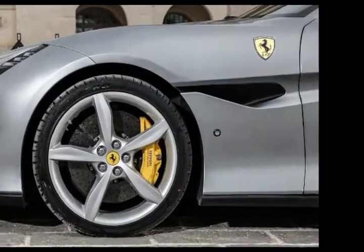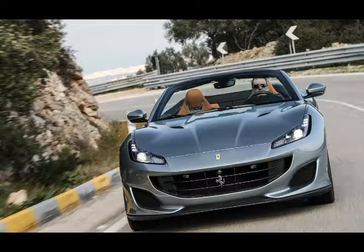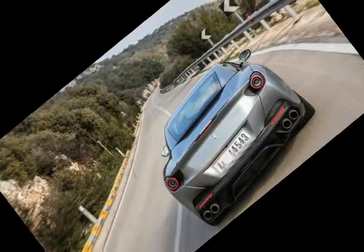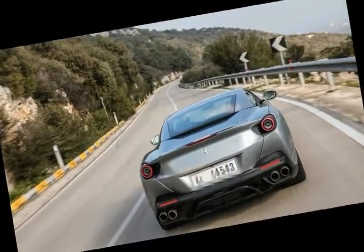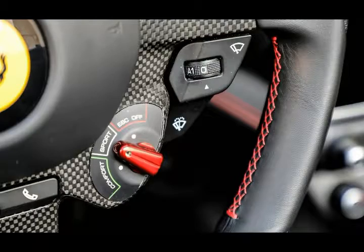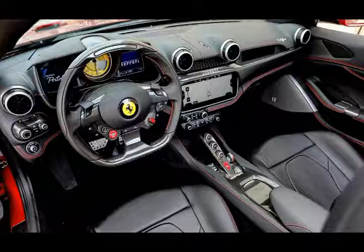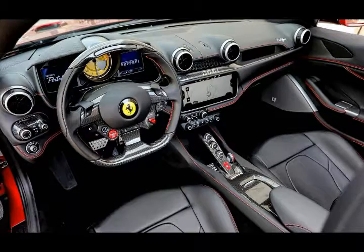This boils down to a top speed of 199 miles per hour for the Ferrari Portofino, and 3.5 seconds to go from 0 to 62 miles per hour. A third-generation electronic rear differential, eDiff3, is integrated with the F1 track system in order to improve grip and handling. This is also integrated with the electric power steering in order to achieve a more immediate response from the steering wheel.